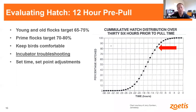And if you want to help troubleshoot this, if it's not quite right, that's why you have your resources as far as your consultants at Jamesway. They could help troubleshoot your incubation, your machines, your profiles, all those things. And as well, this is going to impact your vaccination. So reach out to our TSRs and they can help you adjust some of this and see if it's looking like it's in the right spot or not.